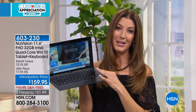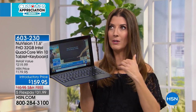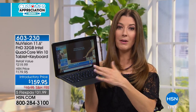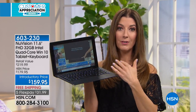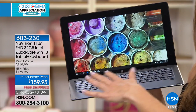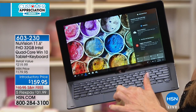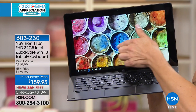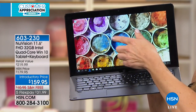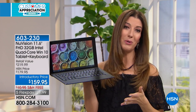I love that it has a full-size keyboard, because if you're like me and you need to sit down and type an email, or do a document, or type a paragraph or online social media post, you want to feel like you have the full laptop experience. You're getting that with a full-size keyboard. Here's your touchscreen. And you can also have a lot of fun because you're getting the touchscreen up here as well. So I love that it's touchscreen. I love that it's so affordable.